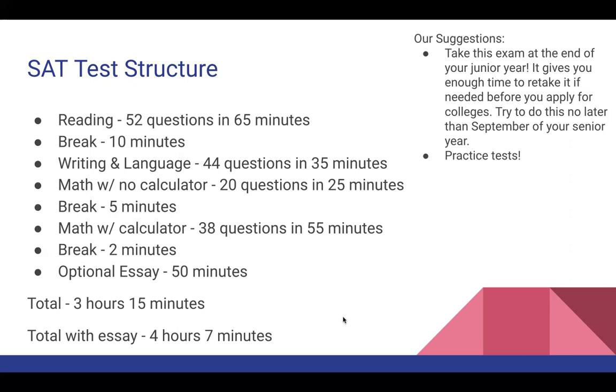And then if you do decide to do the essay, you'll have a 2-minute break before doing the essay for 50 minutes. So the whole entire SAT will be 3 hours and 15 minutes without the essay and 4 hours and 7 minutes with the essay.